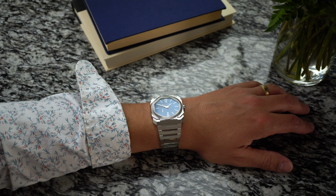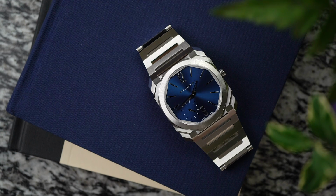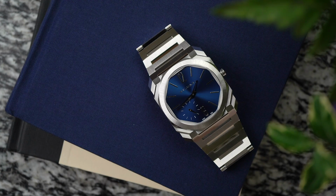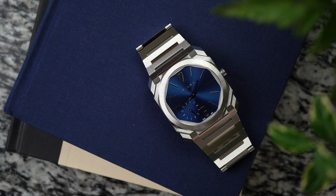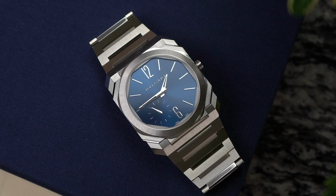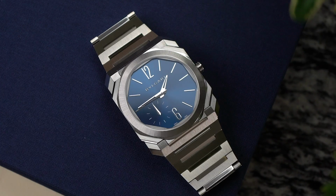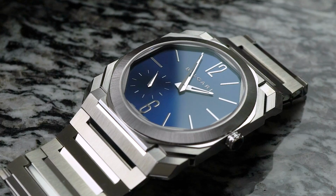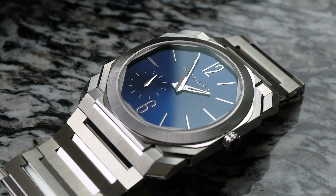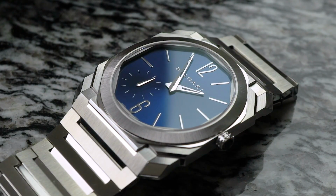These new satin-polished steel references come with either a black or blue dial. While I respect the austerity of the black, this sunburst blue is unbeatable. The hour markers, numerals, and Bulgari logo are applied and polished, while the seconds markers are printed. With the thinness of the watch, I expect that applied seconds markers would have caused collisions with the seconds hand.